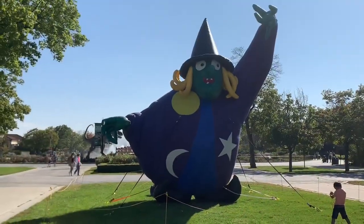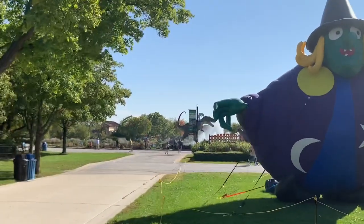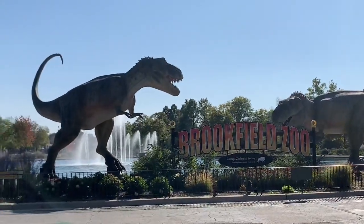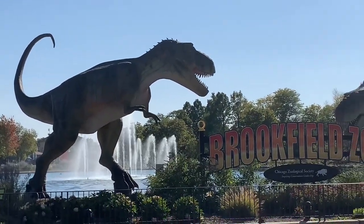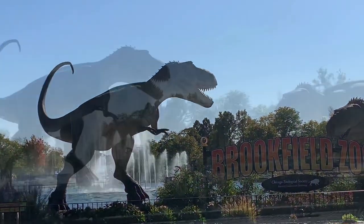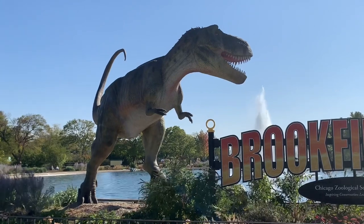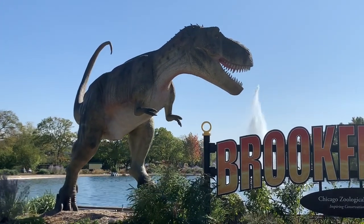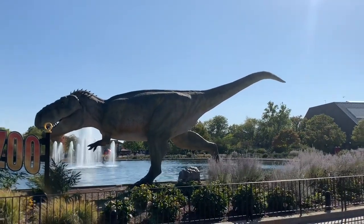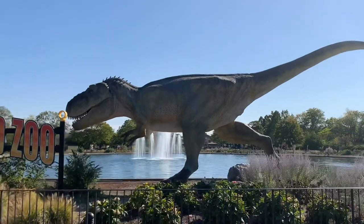In preparation for Halloween, the zoo park had giant inflatables, such as this one of a witchy witch. In the distance, we see another dino roaring. We are greeted by the famous Tyrannosaurus Rex. Rex is known to be the king of the dinosaurs.